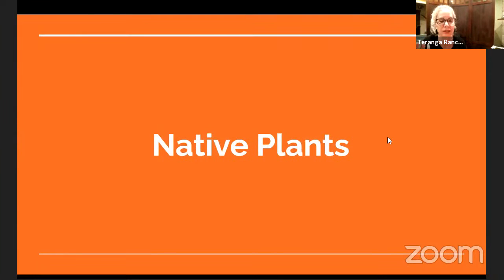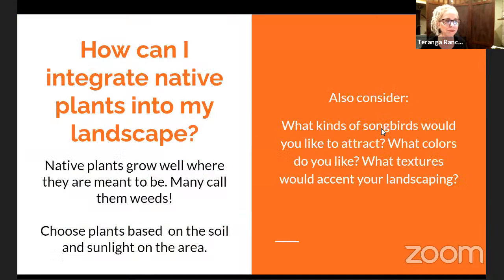And again, what kind of plants? Do we want to go to Home Depot or Lowe's, or do we want to plant things that want to grow here? Things that we might otherwise call weeds. What can I do? What if I already have some exotic plants here? What if I want to add some natives? Or what if I want to get rid of my lawn?